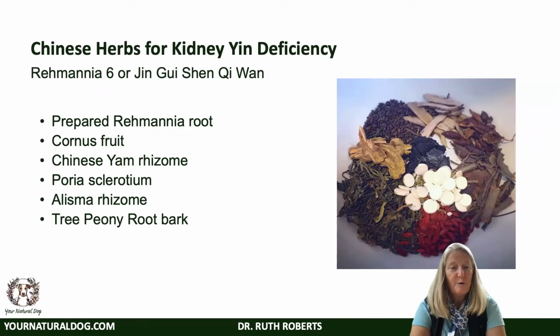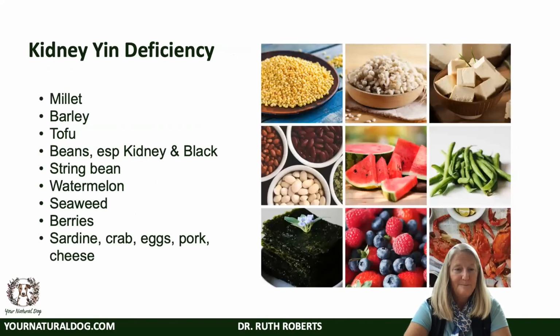And in it is prepared Rehmannia root, which you'll see in a lot of Western formulas for kidney disease, and then cornus and Chinese yam rhizome. These will, the poria, again, our friend poria that dries up damp, and the cornus will help support the spleen. And then alisma and the tree peony root bark, again, is to support yin deficiency and tonify the kidney.